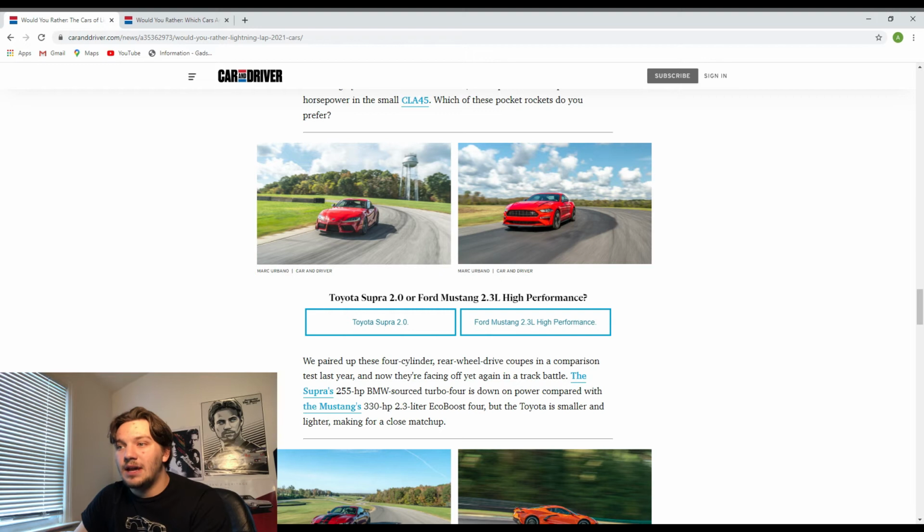So for that, I'm actually going to be going with the Mustang, and it's pretty interesting. You can see that the Supra did beat out the Mustang, but it was a fairly even poll.